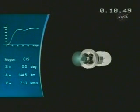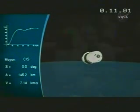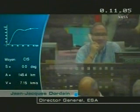The speed, as you can see, 7 kilometers per second on the lower left of your screen. The speed we need to separate the ATV is a little over 8. Little over 8. We are not there yet, but we are right on track. We are right on the prediction of the trajectory. So keep your eyes on the speed there, and when you see 8 kilometers, you know we're approaching separation.